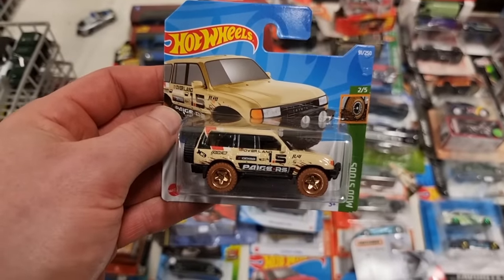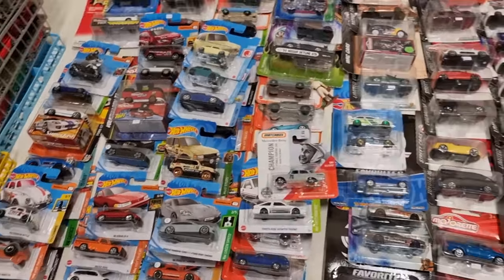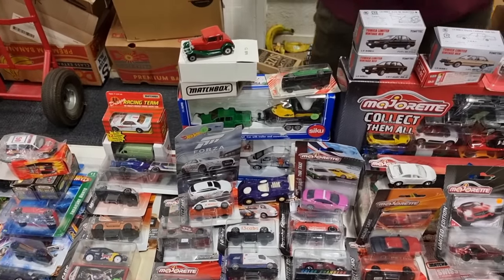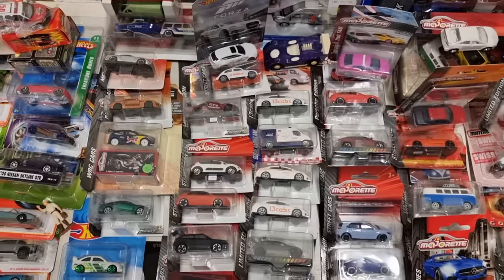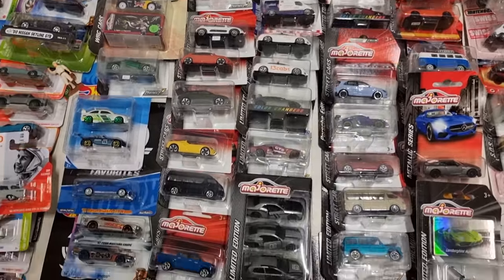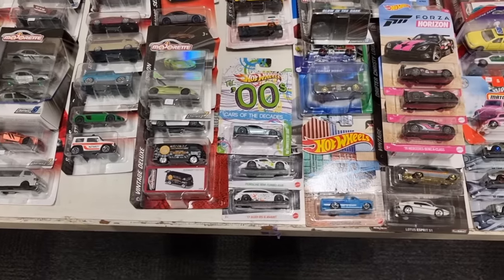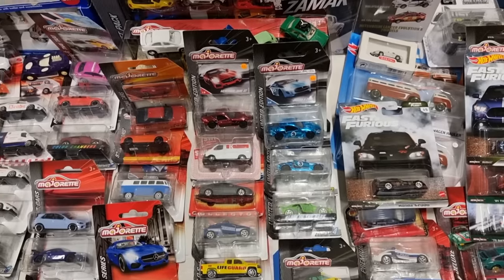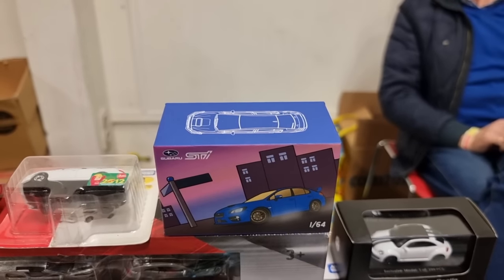Found this one. Well, I hope to find it in store. And if not, Kruidvat will sell them in a couple of years. Got some Muller exclusives over here. This is from Jackie Kim Diecast.